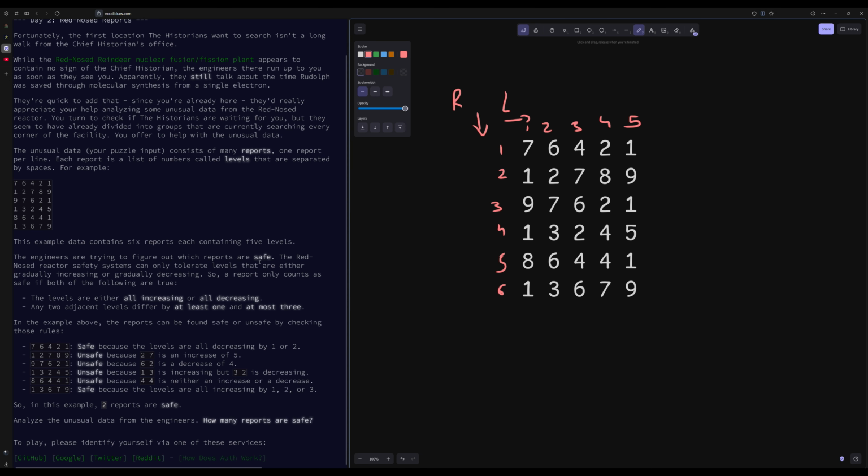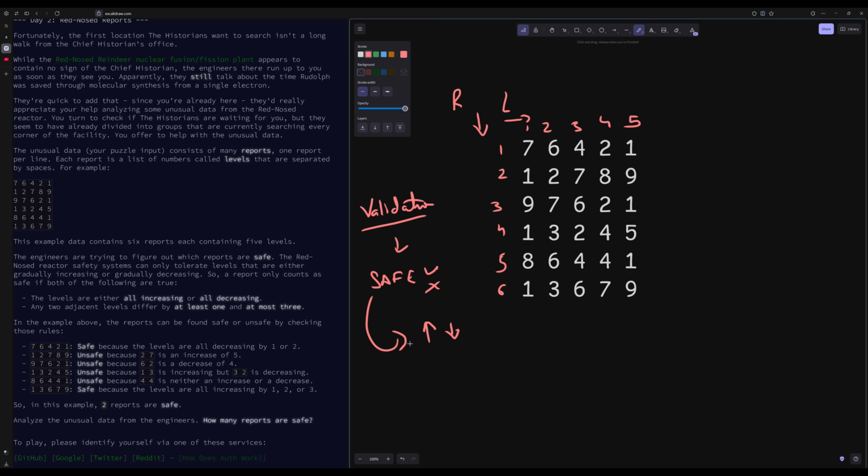So the engineers are trying to figure out which reports are safe. The Red-Nosed Reactor safety systems can only tolerate levels that are either gradually increasing or gradually decreasing. So a report only counts as safe if both of the following are true. We need to do some kind of validation on each report, and the goal is to find which reports are safe and which are not. The two conditions: the levels should be either all increasing or all decreasing, and any two adjacent levels must differ by at least 1 and at most 3.